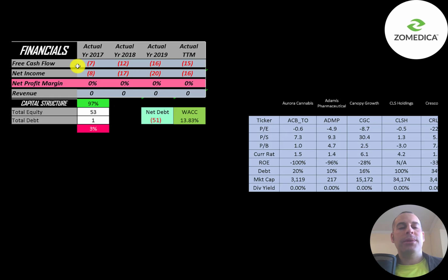Free cash flow is cash flow from operations minus capital expenditures. So the company has negative free cash flow every year. Net income is the profit and loss on the income statement. It's revenue minus expenses. They also have negative net income every year. The company's pre-revenue, so they have no revenue.